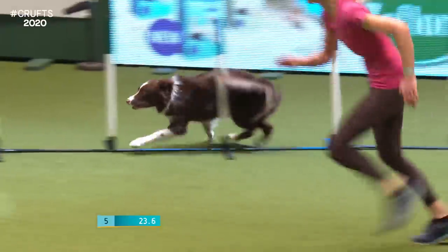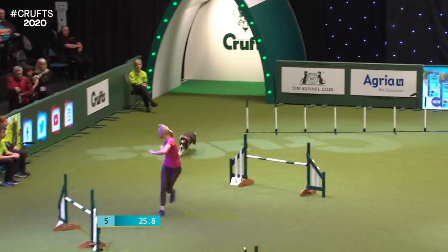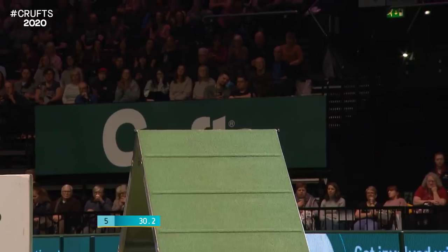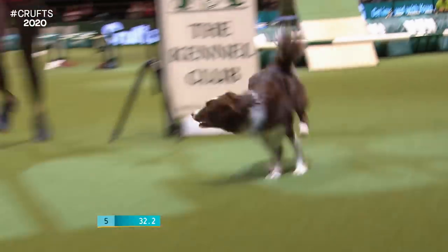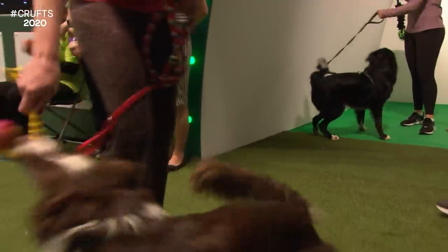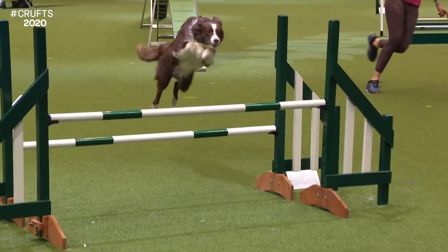There's an elimination after going over that jump. But they will still push on and complete the round. That's a shame for last year's winning combination as well, Graham. Such a shame. All or nothing, really.